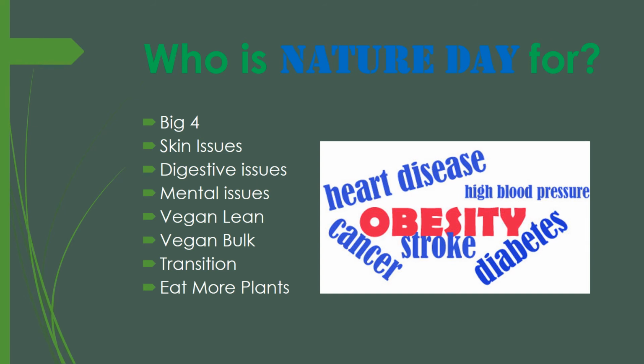Maybe you've been stricken with the big four, meaning heart disease, obesity, cancer, and diabetes. Maybe you have skin issues such as eczema, whiteheads, blackheads, psoriasis. Maybe you have digestive issues such as constipation, irritable bowel syndrome, or leaky gut syndrome. Or maybe you have mental issues such as bipolar. Maybe you're depressed. Maybe you're sad all the time, or maybe you're pissed off and angry all the time. Well, guys, it's easy. Eat more plants.